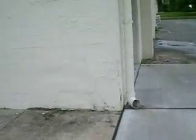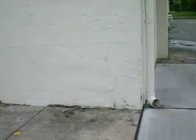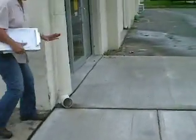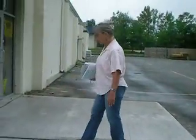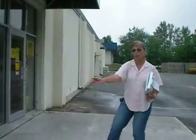The city is requiring additional sidewalk work, correct? Yes. Okay. The handrail will go, not a handrail, the guardrail will go 8 feet back here, which prevents people from walking out into traffic.